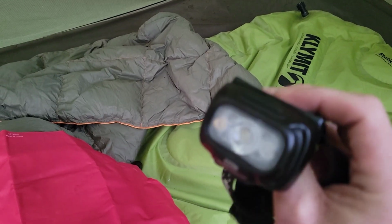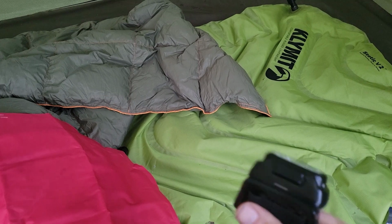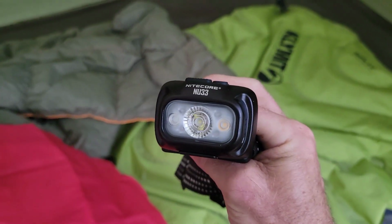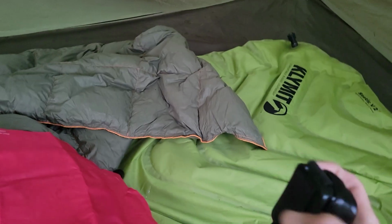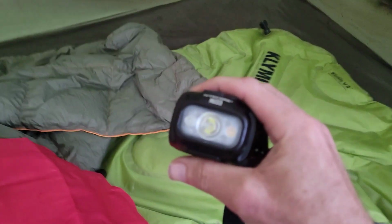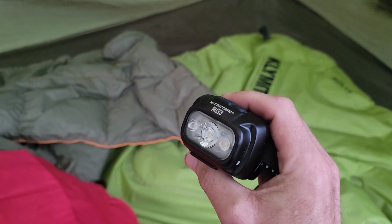And then, let's go here, my other light. This is the Nitecore NU33. I did a little review on it a while back. My opinion, this is probably one of the best affordable, economical headlamps you can get right now on the market. About 35, 40 bucks.